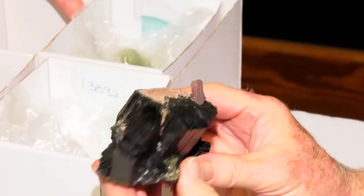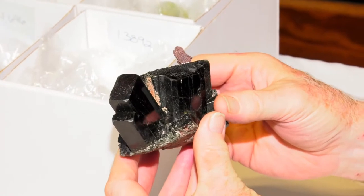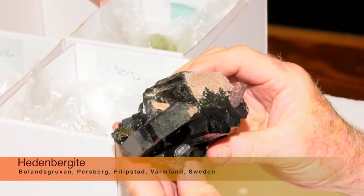Ferberite? Nope. No, it's someone from pyroxene. Is this a Hedenbergite? That's a Hedenbergite. Yeah. Isn't that cool for Hedenbergite? Sweden.